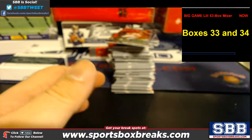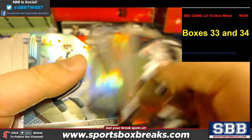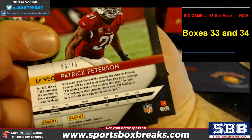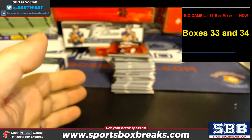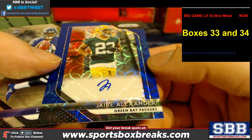Okay. Orange die cut, Brandon Graham to 249. Lamar Jackson, rookie introductions. Sam Darnold, blue to 199. Green, Patrick Peterson to 75. Guys, we have a full case of prism, by the way. Still trying to fill that one up. Jair Alexander, Dennis L, blue to 99.